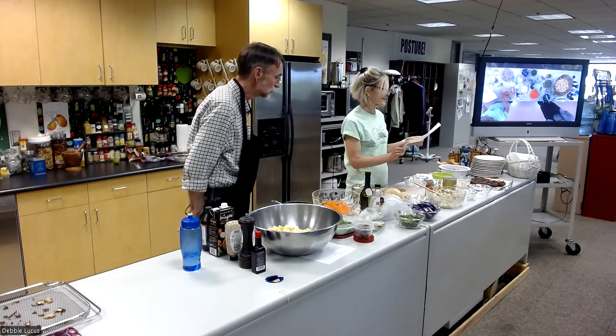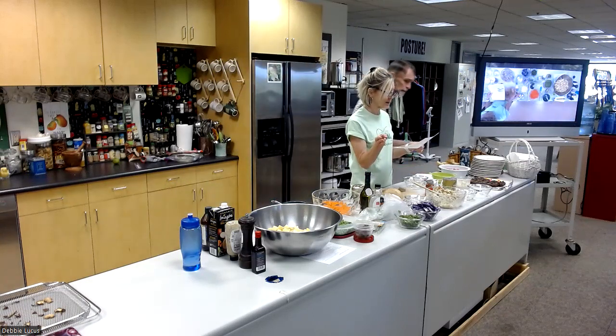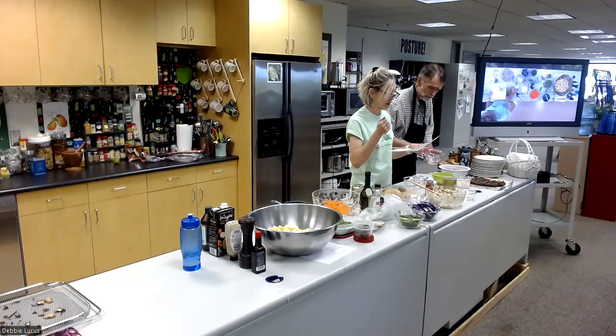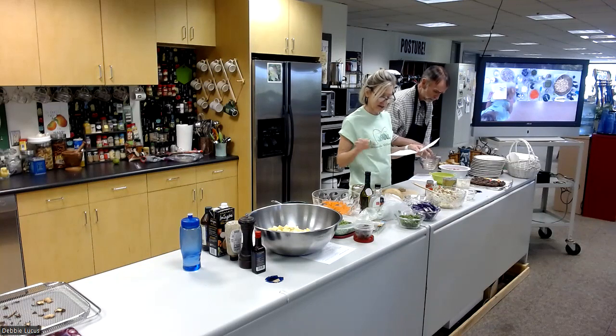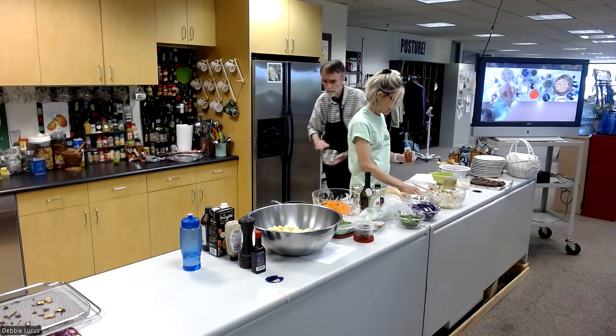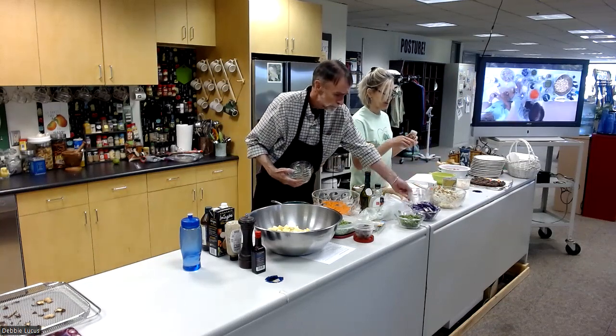Volume wise. Okay, so it was a can of the jackfruit, 2 celery stalks, 3 green onions, half a cup of red bell pepper, and little dashes of everything else. It's going to call for a dash of smoked paprika. So it's predominantly the jackfruit. Yes, that's the main thing.